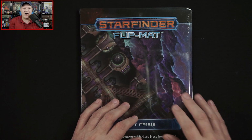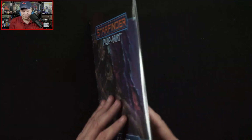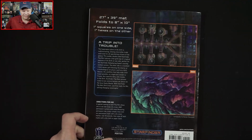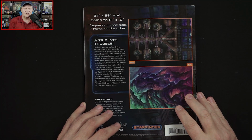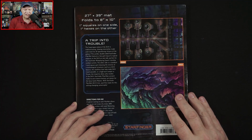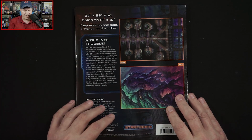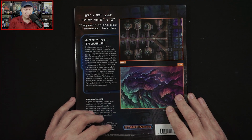$17.99. And then lastly, we've got the Drift Crisis flip mat for Starfinder. I might as well just take the shrink off first. A trip into trouble. The hyperspace plane of the Drift is malfunctioning, slowing interstellar trade and travel for all spacefaring citizens of the galaxy. This jumbo double-sided Starfinder flip mat features a hex grid map of a typical expanse of the Drift on one side. That's for Starship Combat then. Yeah, right there. Perfect for the Starfinder role-playing game Starship Combat system.